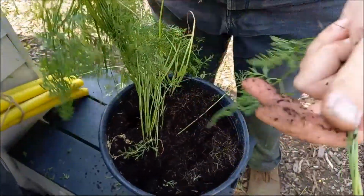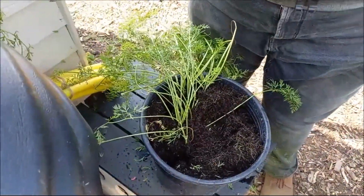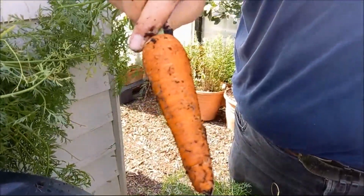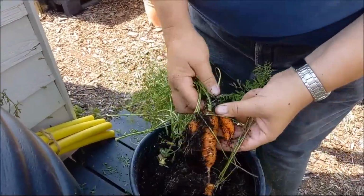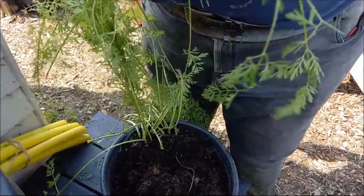That's a very nice one. That is a very nice carrot. Very nice. But you don't know what these are like until you try them anyway. No, we've got to try them, we've got to taste them. See what they're like.